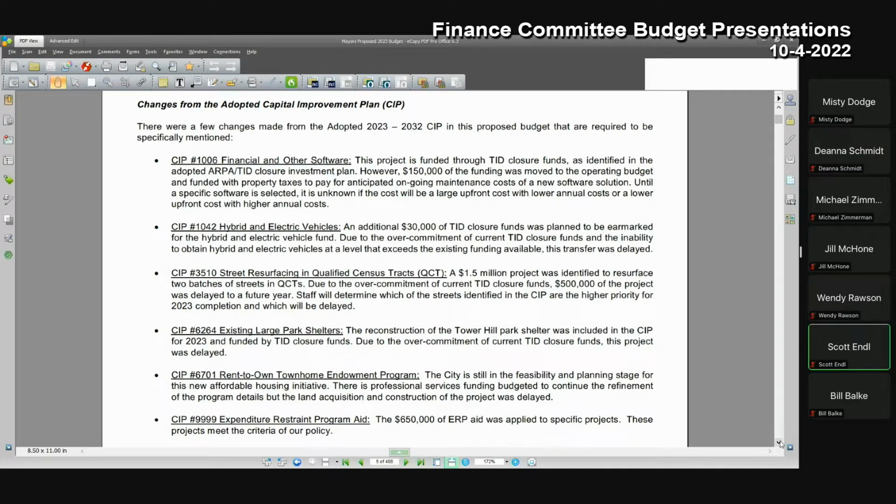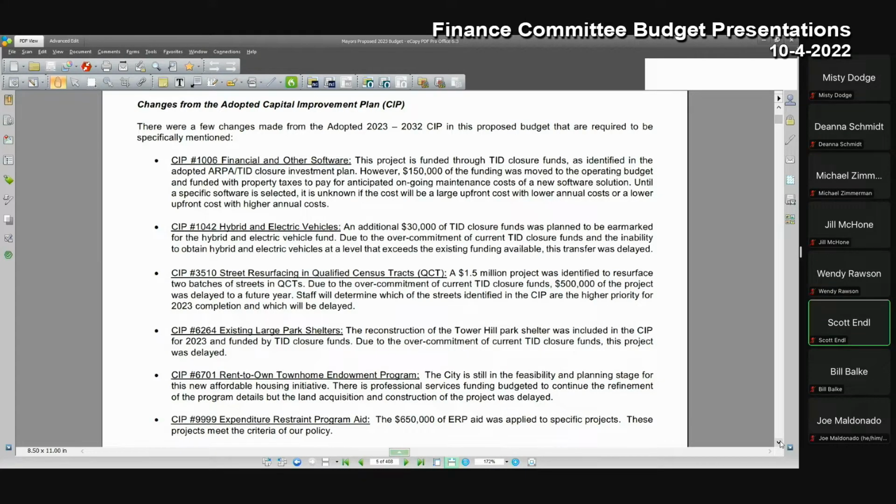One is $150,000 that we're saving in the financial and other software, and that's actually in here, but it's just changing it from CIP to operating. We don't really know what solution we're going to use yet, and if it's going to have a large upfront cost or it's going to be something that has a low upfront cost but higher ongoing cost. So the money is in there. We're just kind of transferring it from the capital to the operating.